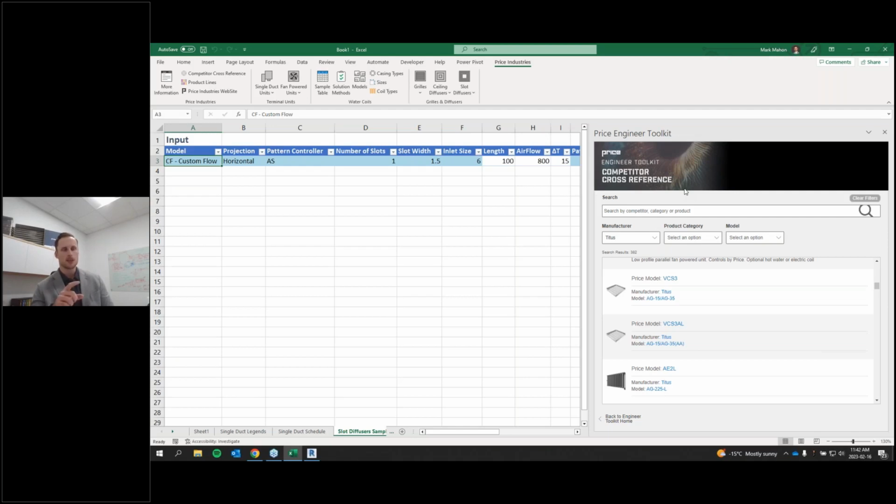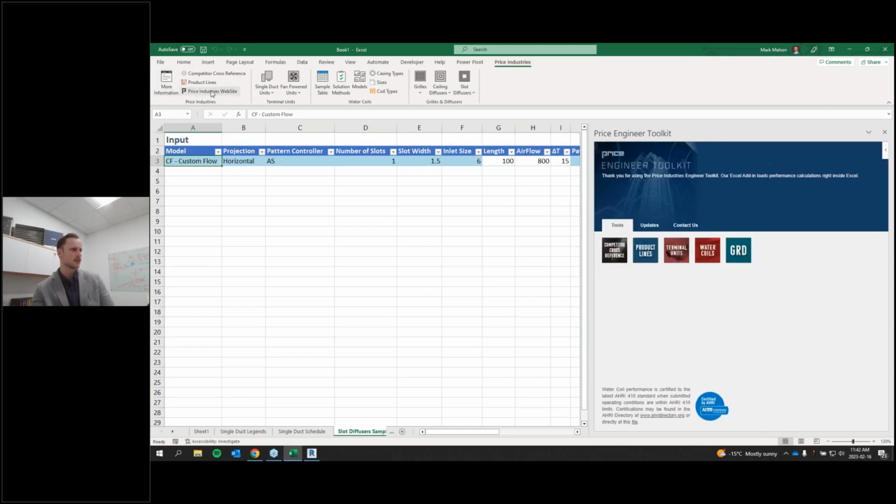So if you want a competitor cross-reference and you're using Revit instead, you could download the Price Revit tool, and you're going to be able to save and favorite the families you utilize most often. You're going to be able to use the competitor cross-reference and pull a family directly into your Revit model as well, quick and easy. So that exists here. That's a good thing to note.